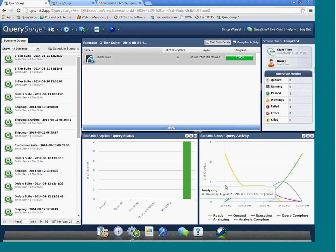Of course, we always encourage people to do a trial download and install QuerySurge in their own environment so they can start to play with it with their own data and really start to see what the value is and get the thing cranking up. And then more often than not, people come back to us and they like to talk to us about getting some licenses and get QuerySurge officially installed in their environment.